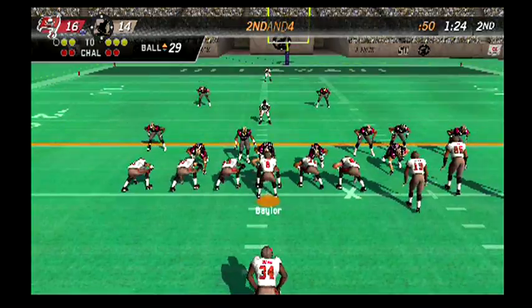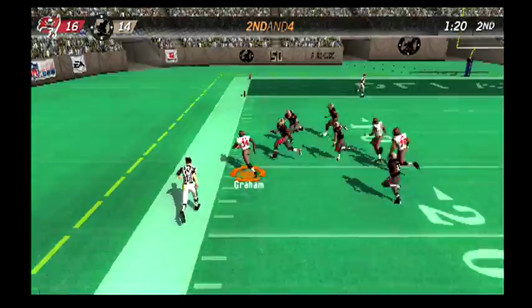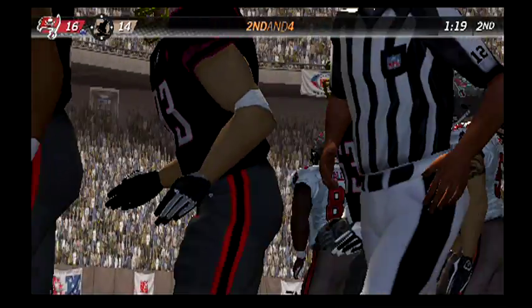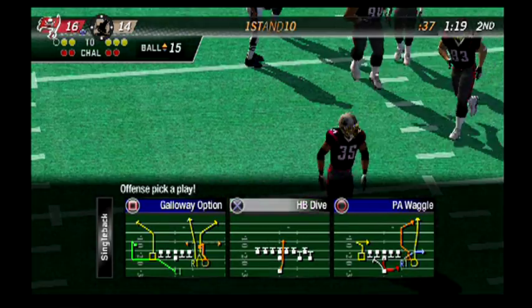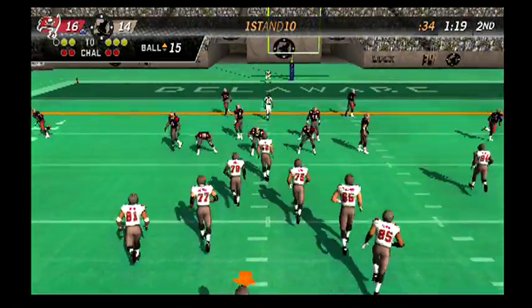Graham, the lone back, with a counter play. And he goes out of bounds at the 15. Good execution there, John. The blocker sold it, and the back did the rest. First and 10. Ball on the 15-yard line.